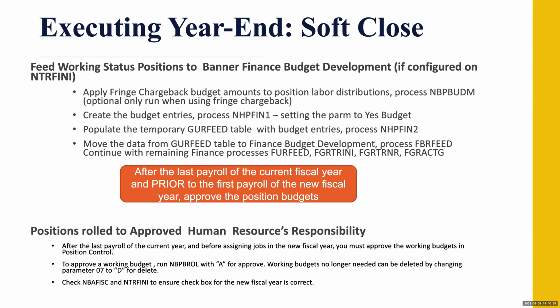Once it's in that table called GRFEED, you're going to run another process that sweeps it out of there, and it gets ready to be fed over to the finance module by running, I'm going to use some Banner language, FGRFEED, and then FGRTRNI, and then the posting.